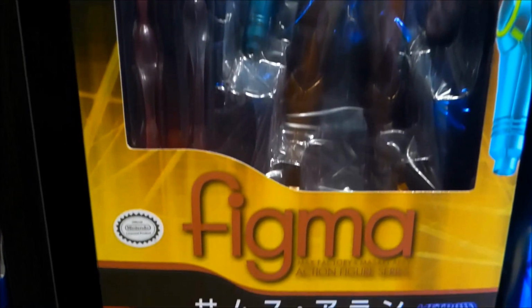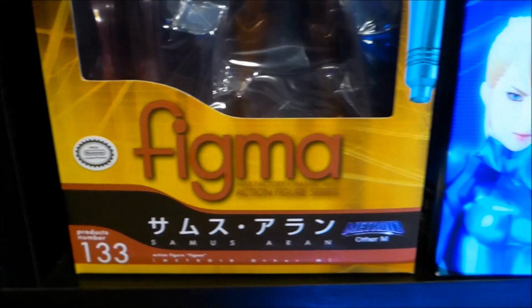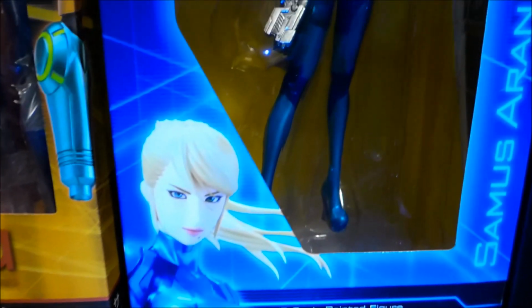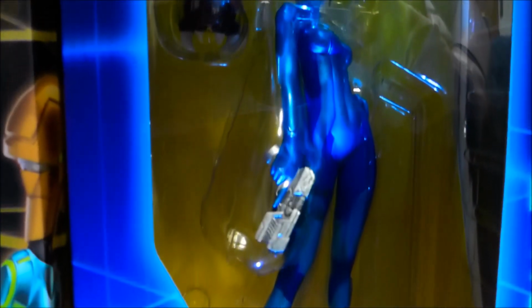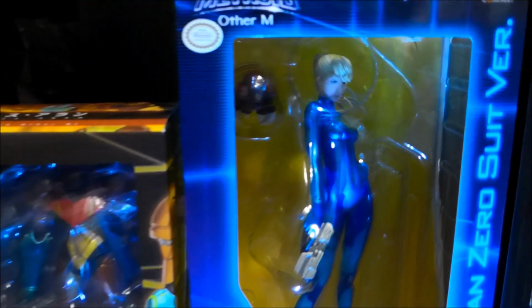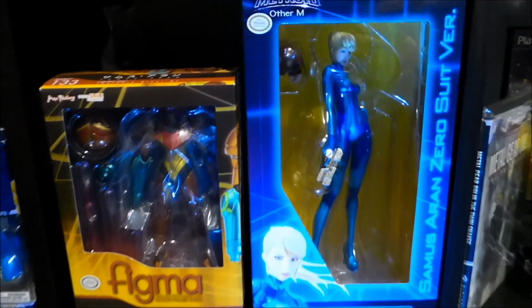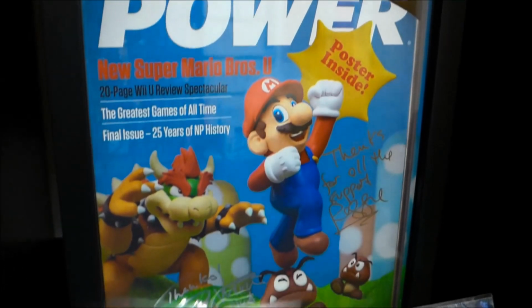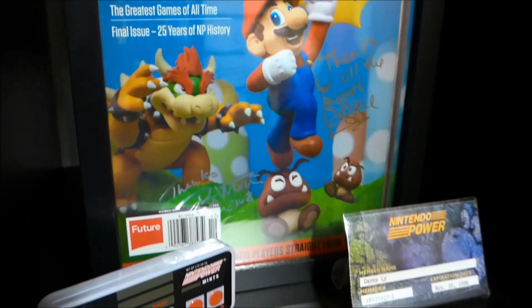This one is from Figma, specifically from Metroid: Other M, and it's Samus Aran, Zero Suit Samus, I should say. Very cool, sexy figurine that I thought was a really nice one that I had to have in my collection.